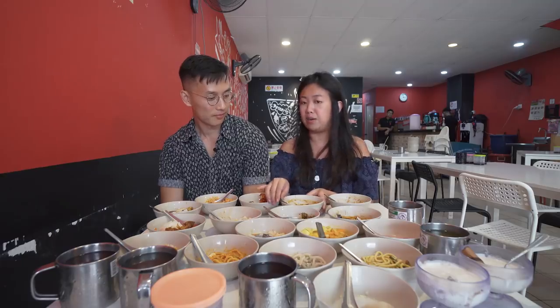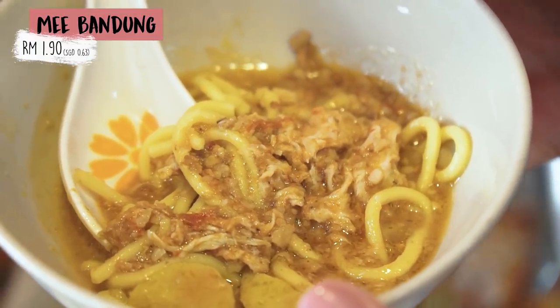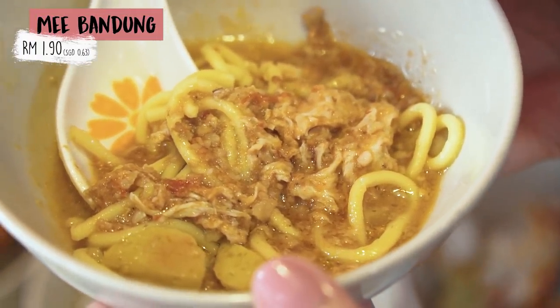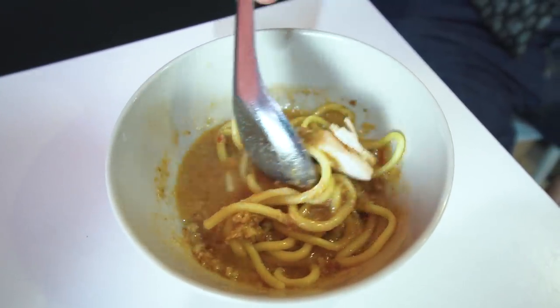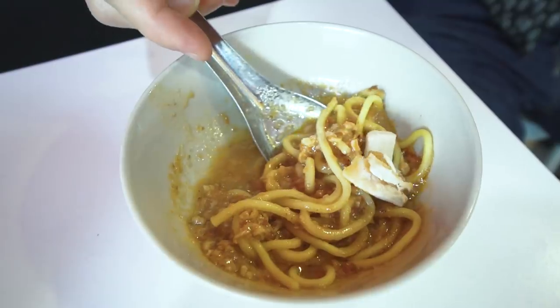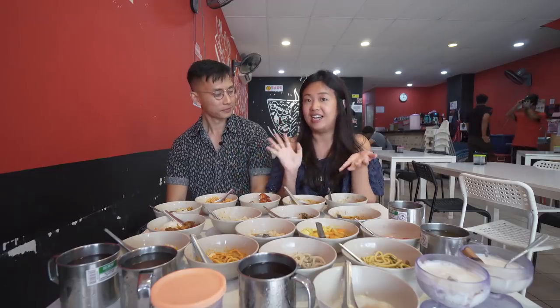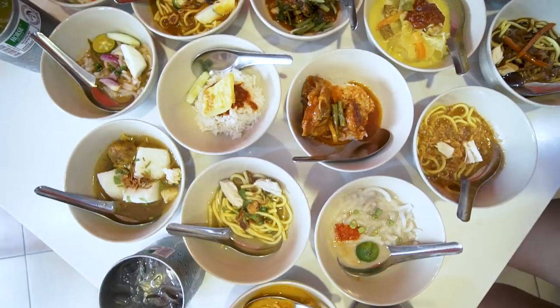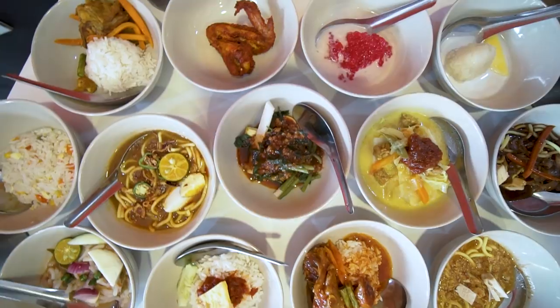Oh, I really love their mee rebus because it tastes just like the one you get in Singapore. It's not one-dimensional. And this is my favorite, the mee bandung. When you hear the name, you think of the pink drinks, but no. It's typical yellow egg noodles with some nutty sauce on top and chicken slices. After trying everything, I find that the noodle dishes stood out more than the rice ones to me. I think overall, all the dishes are really nice.